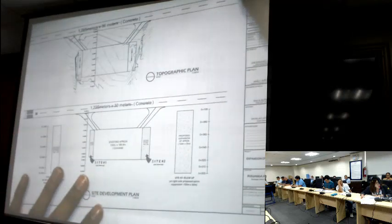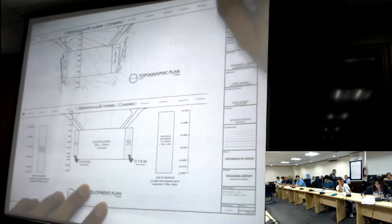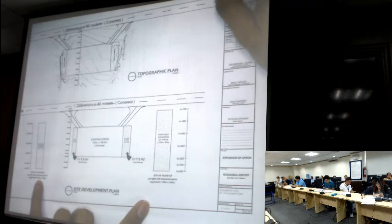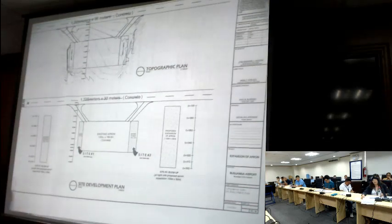Sir, ito po yung layout plan natin for expansion. At the right side, we have a proposed apron expansion of 100 meters by 30 meters. And at the left side, 90 meters by 80 meters. Yung tower na sa?